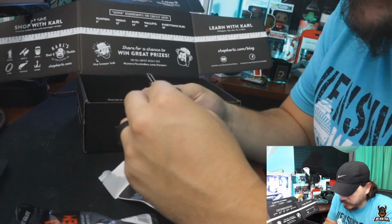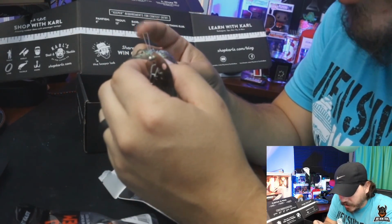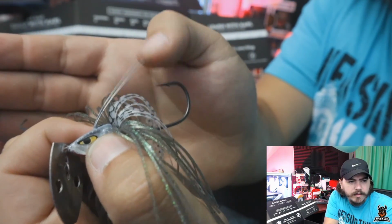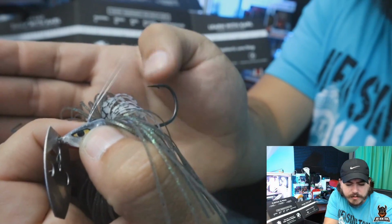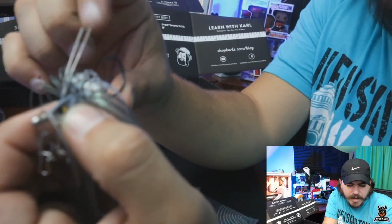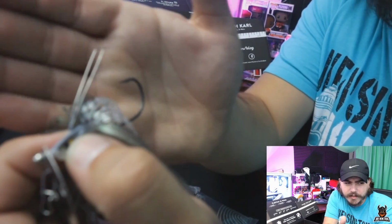So the blade on here is actually pretty wide. The weed guard on here is aluminum. You can see that. Again, it's aluminum. So this is definitely interesting as opposed to the weed guards on some other things that are either soft or hard. I wonder how this would affect hookup ratios. I don't know if it would make it easier or harder, it being in the way when you're trying to hook up through there.